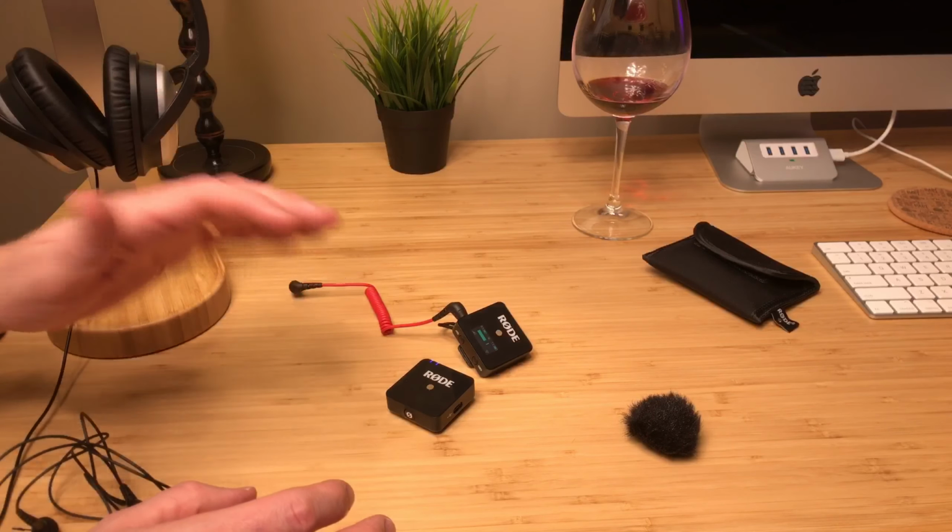Now, sometimes I have to use a lavalier microphone, but most of the time, I want to use the internal microphone because that's a claim to fame for this. You turn it on, it syncs up, it just works. It works easy, it works good, it works the first time, every time. And it's actually got a really good microphone, about the same quality as this Rode lavalier here that runs for about $100.